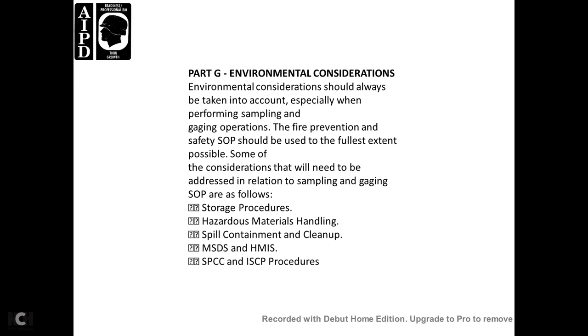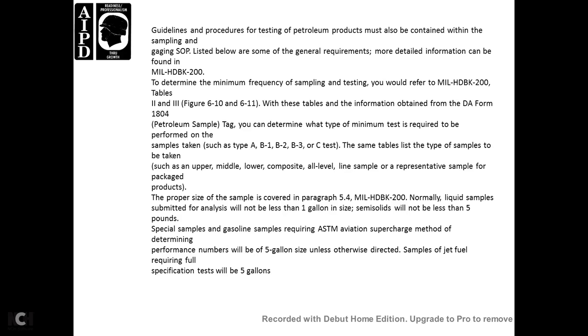Part G, environmental considerations. Environmental considerations should always be taken into account, especially in the performance of sampling and gauging operations. The fire prevention and safety standard operating procedure should be followed to the fullest extent possible. Consideration will be needed to address the relationship of the sampling and gauging standard operating procedure with the storage procedures for hazardous material handling, spilling, contamination, cleanup, the hazardous material information system, and spill prevention, cleanup, and countermeasures (SPCC) procedures.